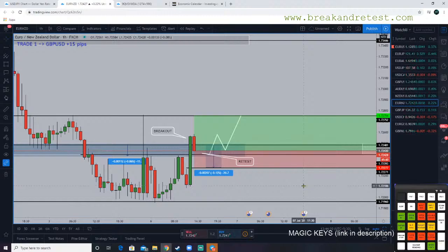What's the main basis of your strategy? The main thing in my strategy is the breakout. We always wait for a breakout, then a retest. So these are the two most important things, the breakout and the retest. If we have a breakout but there's no retest, then there's no trade.